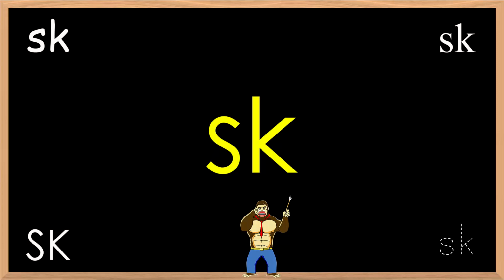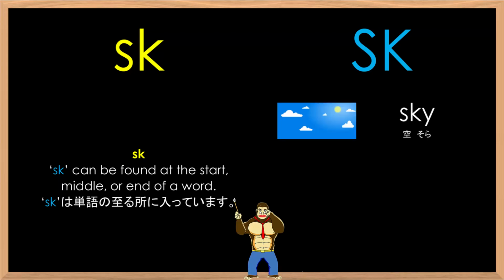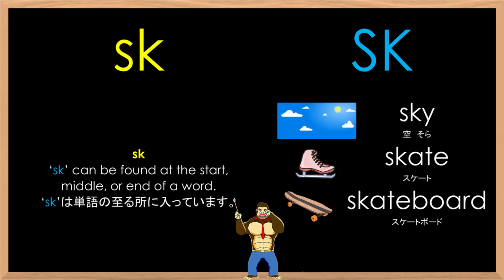In this lesson, we will practice the blend SK. Here we have S plus K, which makes the sound SK. SK can be found at the start, middle, or end of a word. It makes the sound SK, as in sky, skate, skateboard, desk. Okay, let's review and practice some words that use the blend SK.